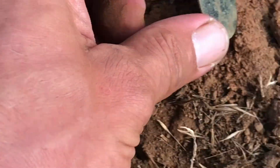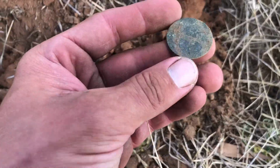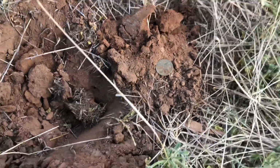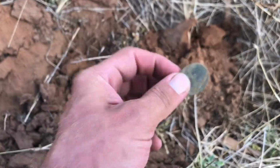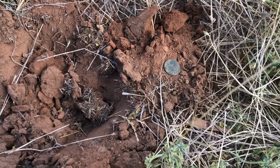Oh, she's pretty thin and pretty smooth. So, sorry, I got you zoomed in there. Very poor filming, sorry. But anyway, I don't know how much I'm going to get off that one, but I'll give her a clean and see what we can see. So we'll be back in a jiffy.